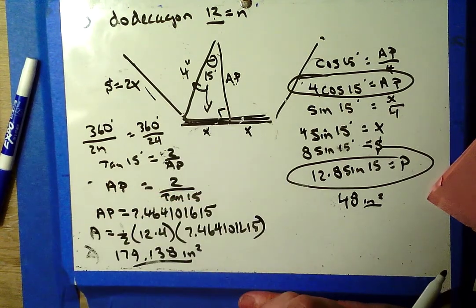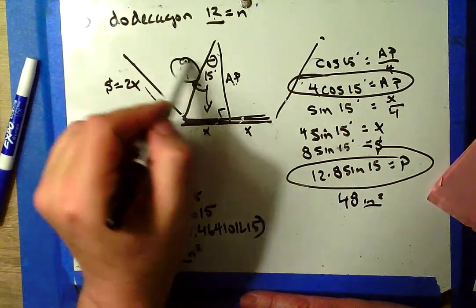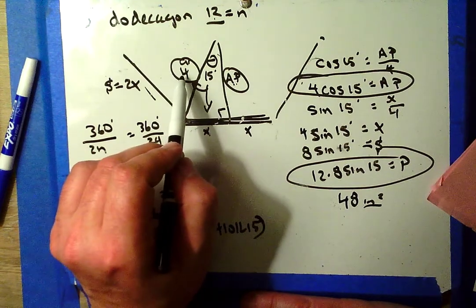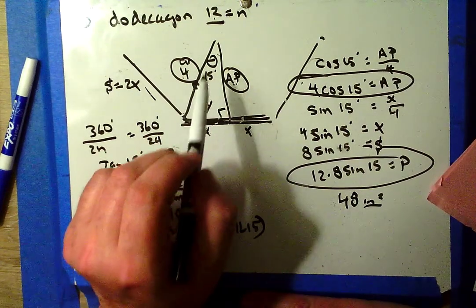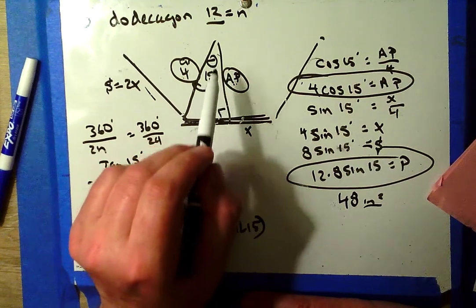Okay. Part C says, can the radius of the circle and the apothem ever be the same length? Can this ever be as long as that? Well, this is the hypotenuse of a right triangle, and so it always has to be the longest side. But I do notice that if I increase the number of sides, this angle gets smaller and smaller and smaller and smaller.